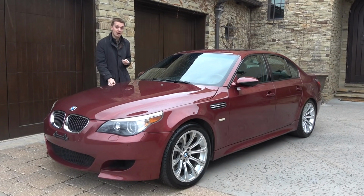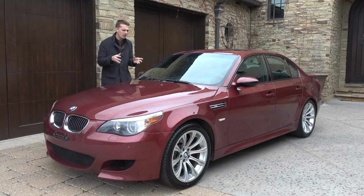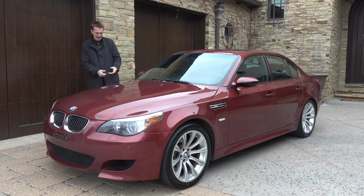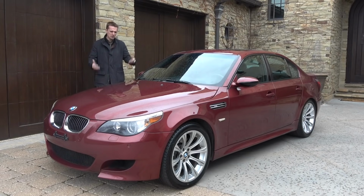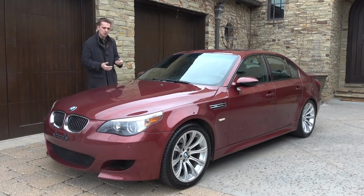When I bought this M5 for only $6,500, it was hemorrhaging oil from an oil cooler, and the transmission was shifting horribly. It was shifting so hard that it felt like it was trying to punch its way out of the car and into another universe. It was horrible, and it barely made it up to my mechanic, the car wizard shop. And I had to spend about $2,700 on a used transmission and oil cooler to fix those issues.